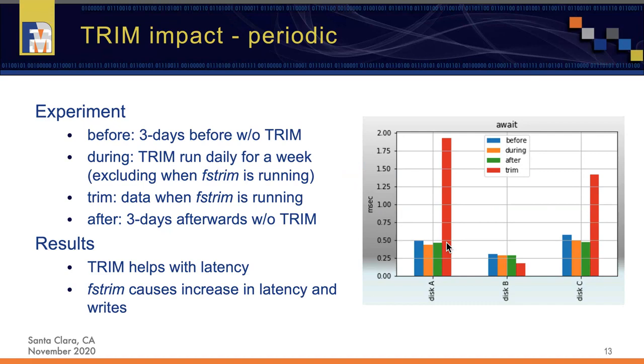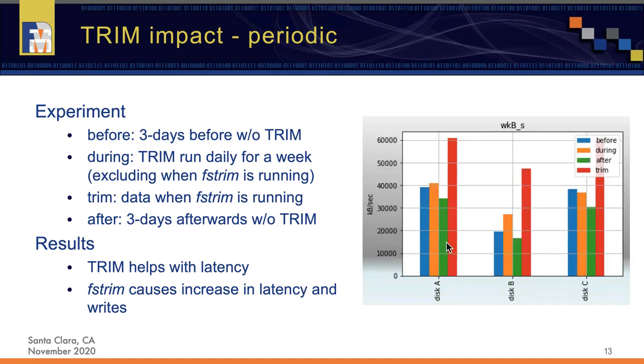This made us curious, so we started looking at other metrics, and we know that the kilobytes per second written to the disk when fstrim was running was much higher, which is telling us that the operating system or the file system was writing intensively when the command was running. Also, here you can note that the workload reduced on the 3 days after we ran fstrim, which is also a benefit in the case of the write amplification factor. So after the experiment, the benefits of fstrim actually remained.